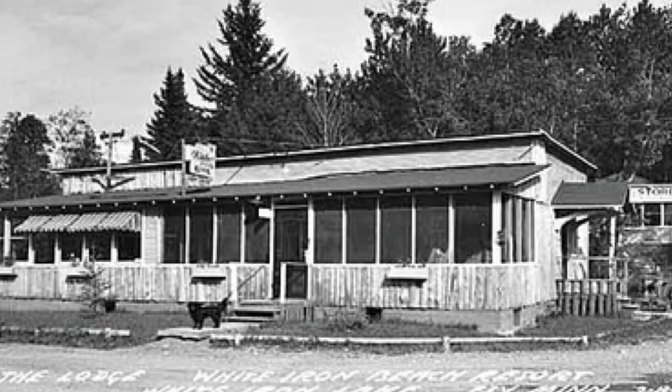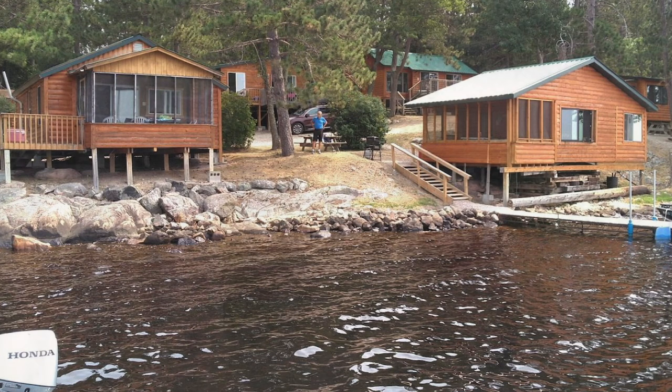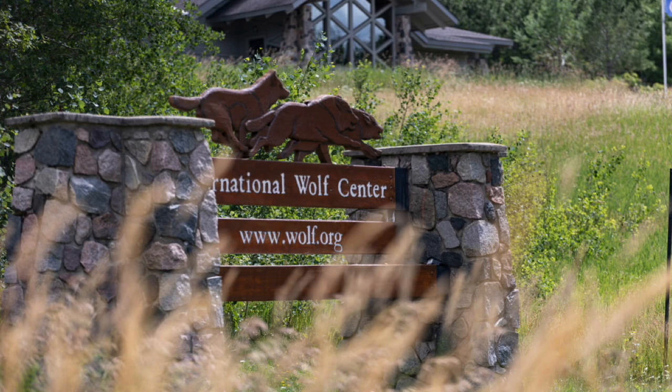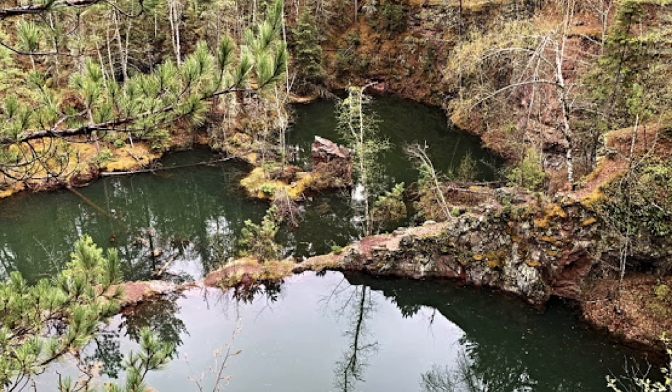Anyway, Ely started promoting its resort possibilities. And this is the White Iron Beach Resort in 1916. It's less than a mile from the Oppel's Point House, and it even kind of looks like it. And this is what the resort looks like today. Besides being home to iron ore and copper mine and resorts, Ely is also home to the International Wolf Center and the North American Bear Center. So if your town is home to wolf and bear centers, you might not be getting the strongest internet signal. And that sounds pretty perfect to me, except maybe when I'm trying to make a YouTube video.